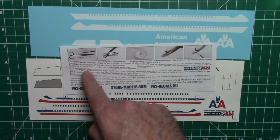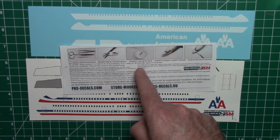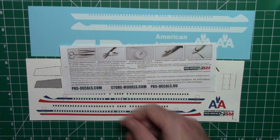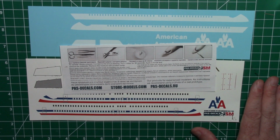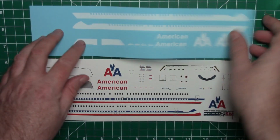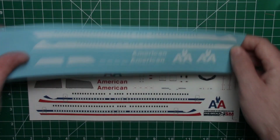Just have the instructions on here. Transfer decals: prepare, cut it out, put it in water for 30 seconds, apply to model, and remove the substrate, which is basically the backing paper. Remove any moisture with a cotton swab. This decal may be coated with varnish on any basis. We thank you for choosing our products, blah, blah, blah. It's like any other decal, but the only difference is you've got to cut these out. So we just cut them out.